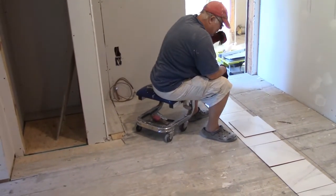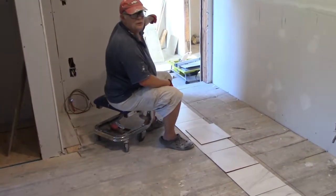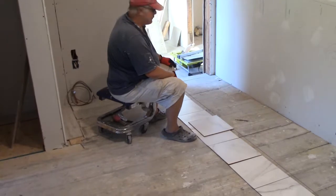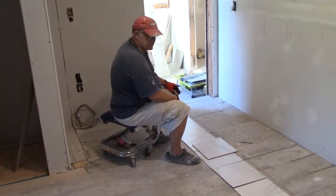Cabinets will be? No, but then the line will run all the way to the windows. Oh, I see. If I have to have partial tile, okay, but at least I have the line running all the way.